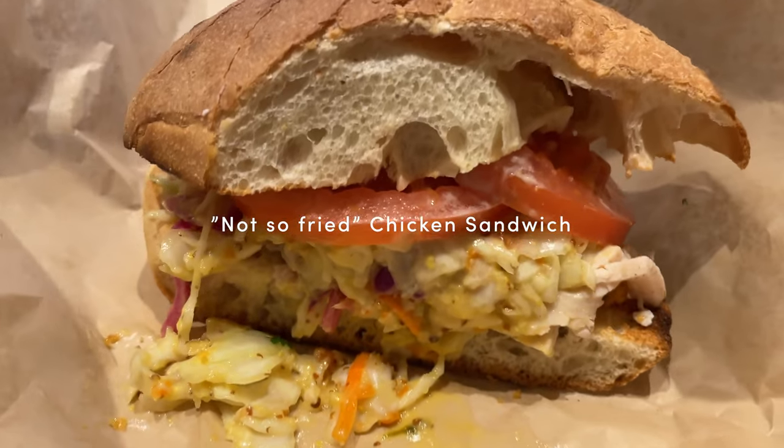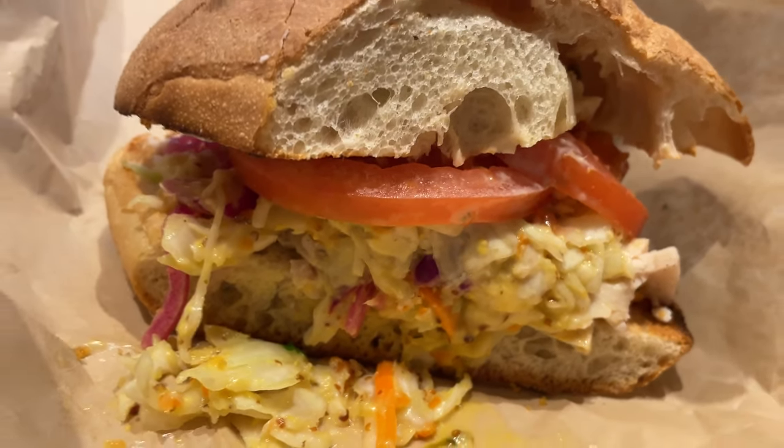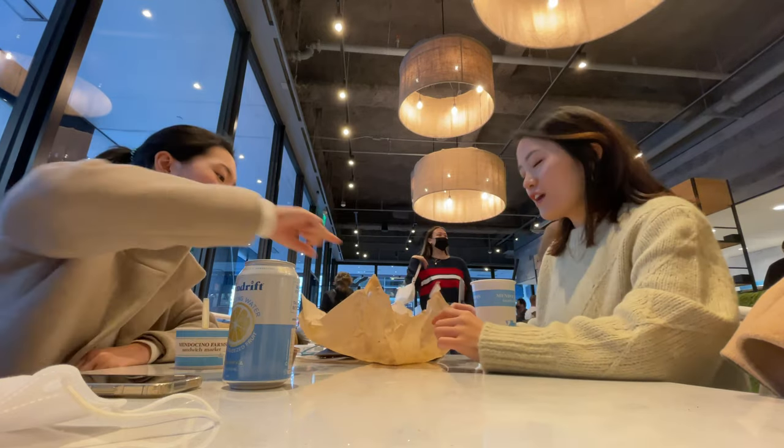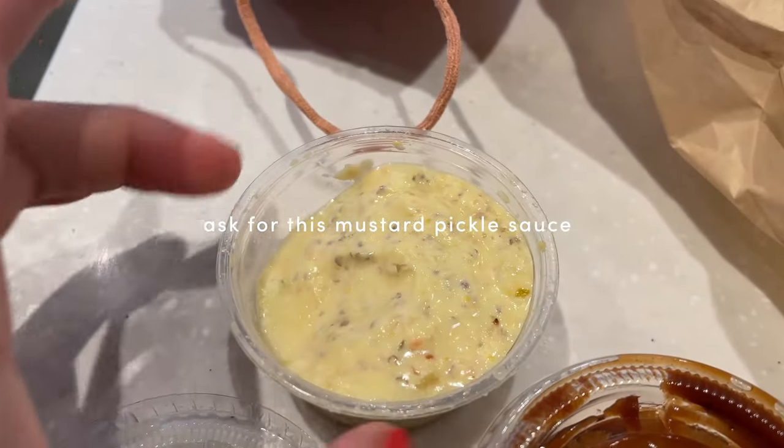The sandwich is tiny. Oh, it's a half sandwich. The half, I was like, why did they only give you half?